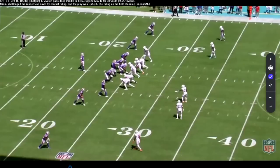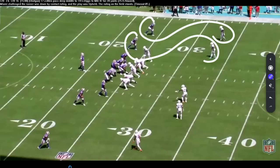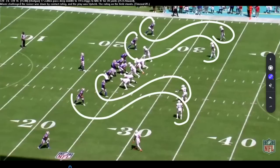Cover three, we've got the two corners and the safety, three guys. Cover four, we've got both corners, both safeties, each taking a fourth of the field in zone coverage. So that's what it stands for. So cover zero means there is nobody playing deep. So that just means that we've got man-to-man across the board. Man-to-man, man-to-man, man-to-man, man-to-man, and man-to-man, okay? So there is no help anywhere. Everybody is in straight man-to-man coverage.